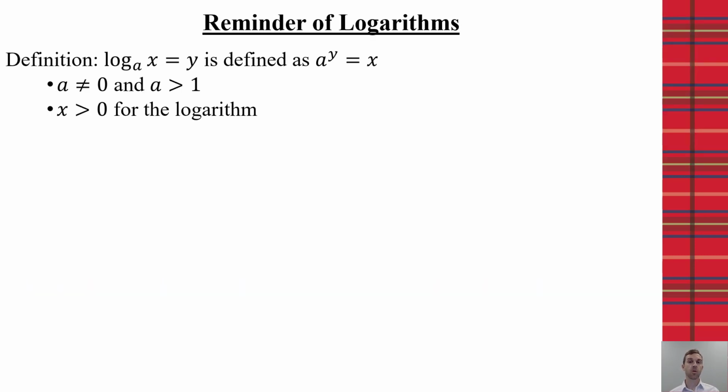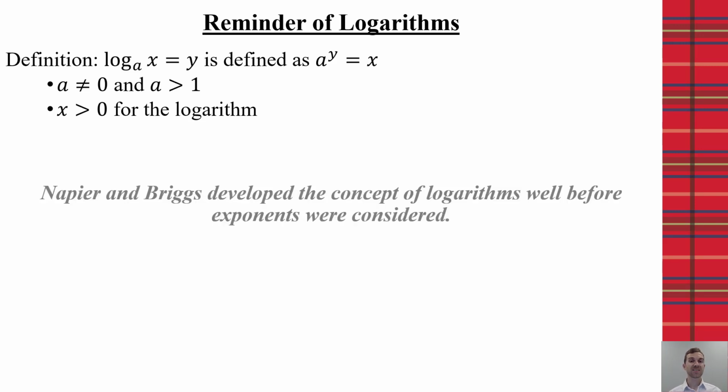Now, we think about what it is that makes a logarithm, and we use the equation that the log base a of x equals y. We define that as an exponential equation of a to the y equals x. And what is important to recognize with this is that that exponential equation was not developed for quite a number of years after Napier and Briggs, so their construction of logarithms came before their understanding of exponents.